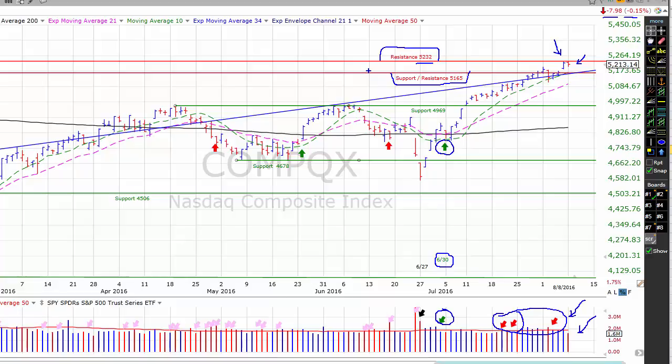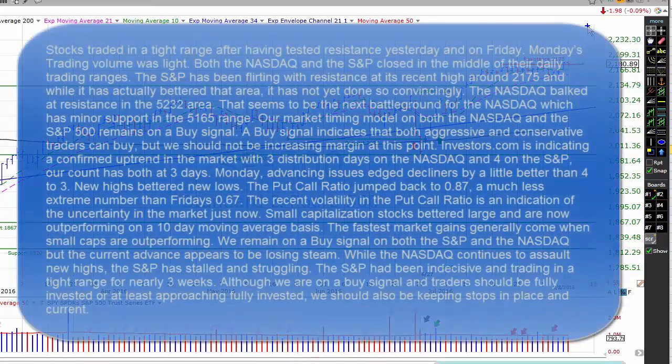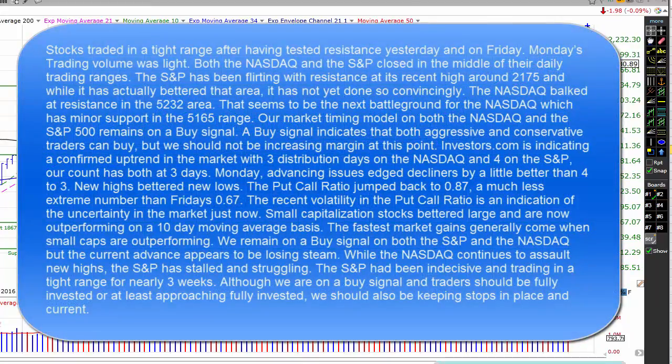Let's take a look at what the S&P 500 is up to. But before we do that, stocks traded in a tight range after having tested resistance yesterday and on Friday. Monday's trading volume was light. Both the Nasdaq and the S&P 500 closed in the middle of their daily trading ranges. The S&P has been flirting with resistance at its recent high in the 2175 area, and while it's actually bettered that area, it hasn't done so convincingly yet. The Nasdaq balked at resistance in the 5232 area. That seems to be the next battleground for the Nasdaq, which has minor support in the 5165 range.